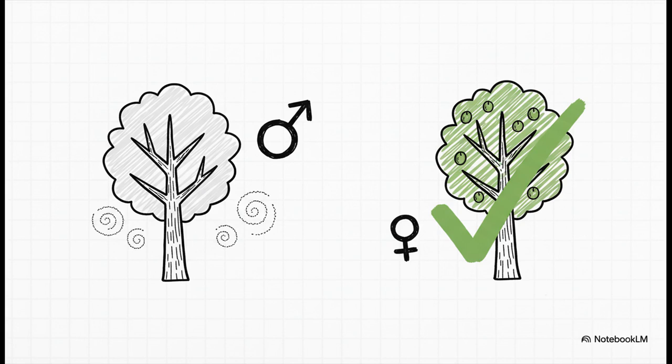And for all you gardeners out there, listen up. This is a brilliant pro-level hack. Some plants have separate male and female versions. Think of it this way. The boy plants make the pollen, the girl plants make the seeds or fruit. So if you choose a female variety of, say, a maple or a willow, you get all the green, all the beauty with literally zero pollen. It's the ultimate allergy-friendly move.